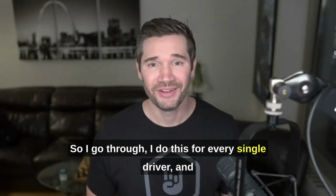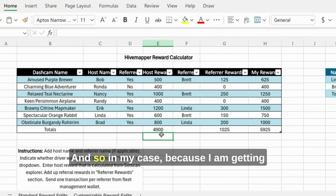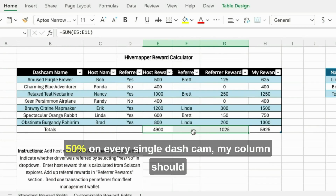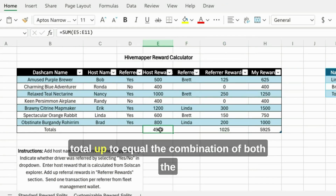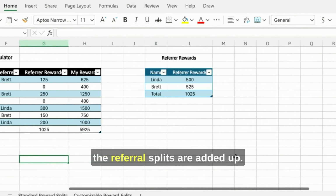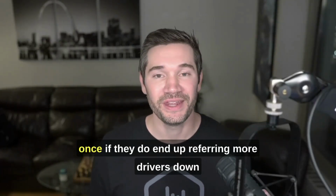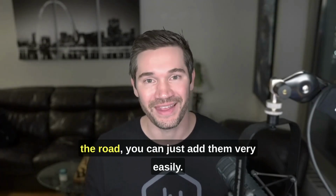So I go through and I do this for every single driver. And then I do have each column tallied up at the bottom. And so in my case, because I am getting 50% on every single dash cam, my column should total up to equal the combination of both the referral column and the driver column. Now on the right, this is where the referral splits are added up. So there is a little bit of manual work here, but you really only have to set it up once. If they do end up referring more drivers down the road, you can just add them very easily.